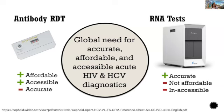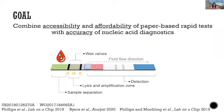That said, there's a global need for accurate, affordable, and accessible acute HIV and HCV diagnostics that we are targeting. And so our goal is to combine the accessibility and affordability of paper-based rapid tests with the accuracy of those nucleic acid diagnostic tests and really target the virus and the viral RNA itself. The way we've been thinking through this process has been a test that the blood lands on, just like your rapid test, and then goes through different processes for lysis of the virus to open it up and make nucleic acids available, RNA amplification, and then detection on a readout that's the lateral flow test readout. And we have developed these little wax valves that help to move the process along from point to point without the user having to do a lot of additional steps.